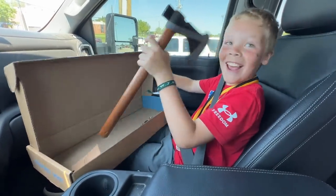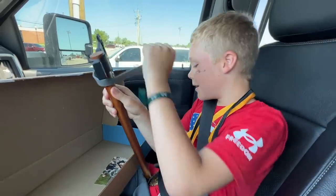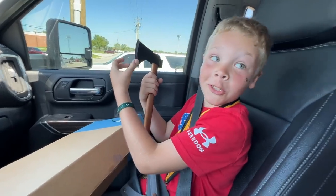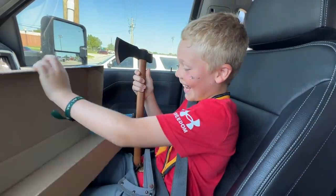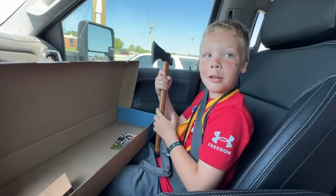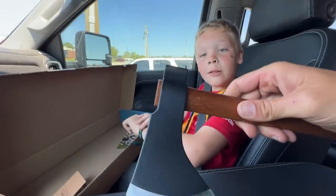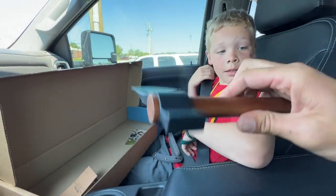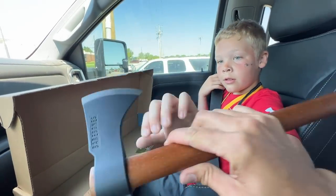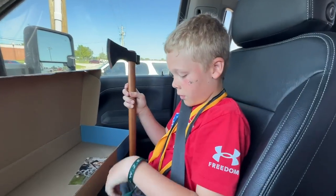Oh, yeah. Hold a little bit right here. Be careful. The thing is razor sharp. Holy crap. That's what I'm talking about. Now I can make my fort better. I can chop them trees better. Look at this thing. This is a serious hatchet, man. This thing ain't playing around. A company called Bare Bones. Well, I've heard of this company before. Have you? Yeah. I've seen ads of them.